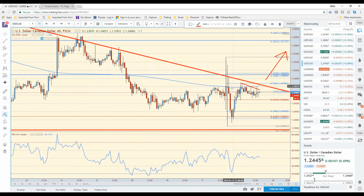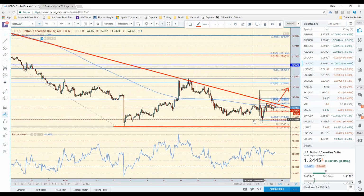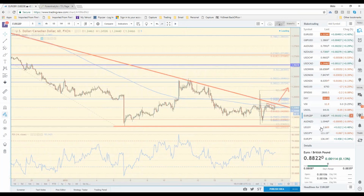I got really lucky there. I look at the dollar Canadian now and it actually looks fairly well bid. But is the dollar really going to rally ahead of the weekend with a government shutdown looming? I guess it's possible, but we have to have some positive news out of the U.S. in order for that to happen. I actually got really lucky playing the pound to the long side yesterday. I shorted the euro pound. Now I am short the euro pound currently.